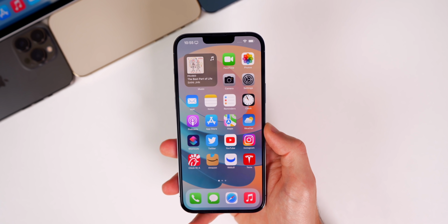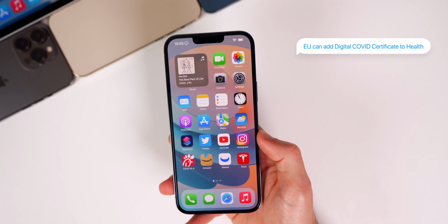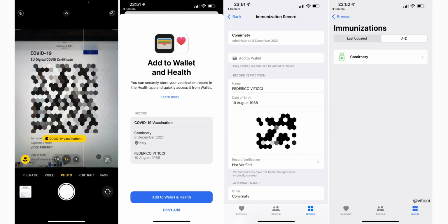And speaking of those who live outside of the US, those who live in the EU will now be able to add a digital COVID certificate to the health and wallet applications.